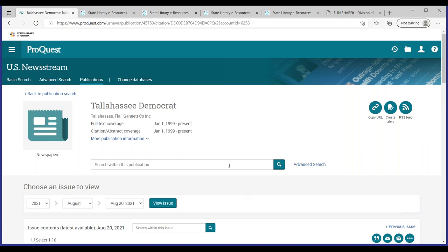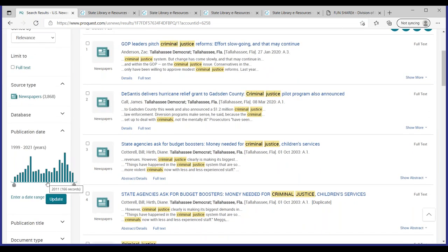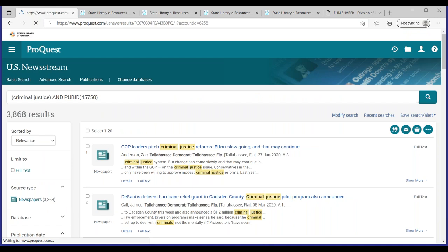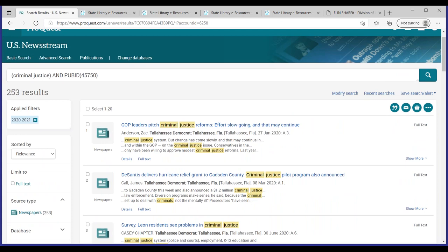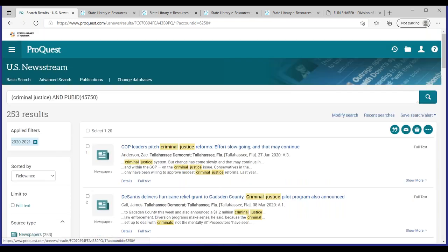Let's search for criminal justice within the publication. That brings up nearly 4,000 results, so let's use our limiters again to narrow the scope. I'm going to narrow the scope by publication date, only showing material from 2020 through the present. Okay, so that brings us down to 253 articles. And if you'd like, you could now set up current alerts for this specific search term within the publication. So you would just go to Save Search Alert, then click Create Alert.